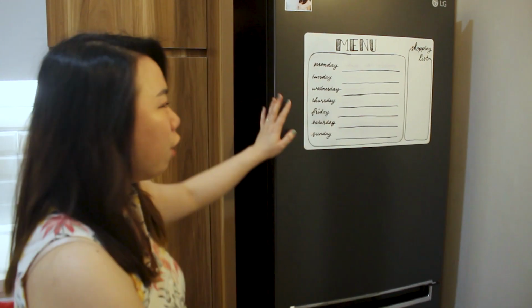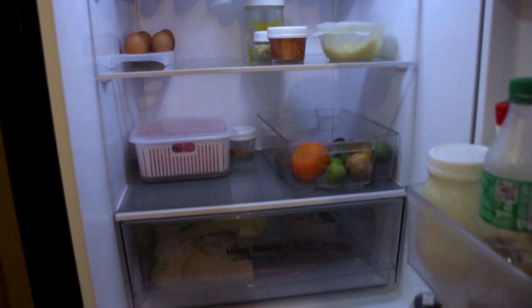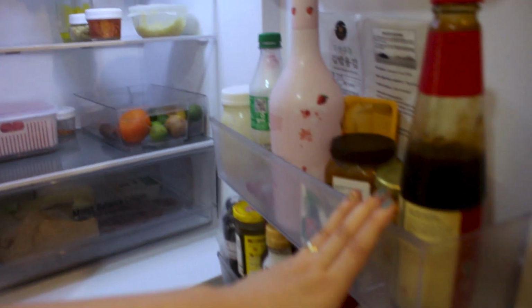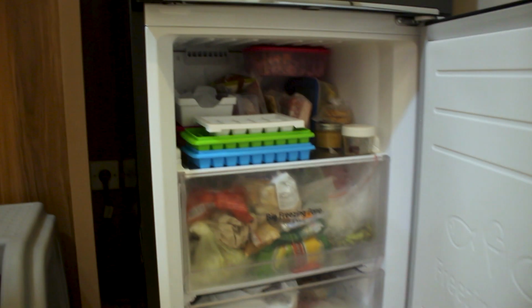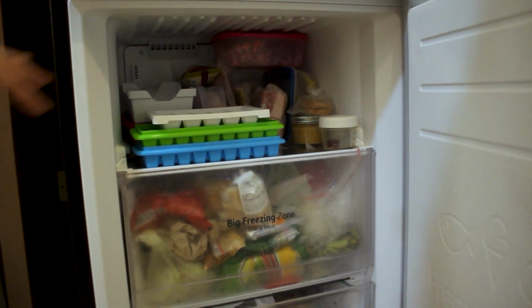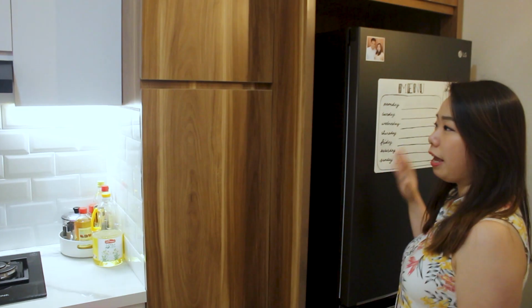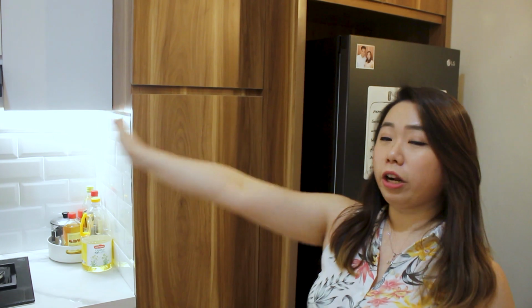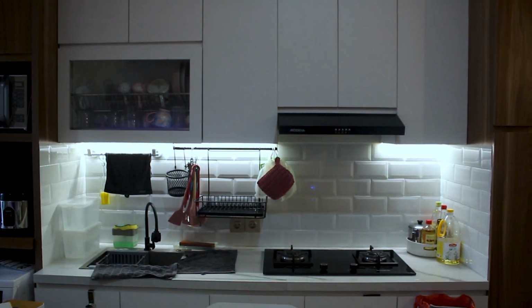And the most important thing in this apartment, our refrigerator. This refrigerator is my dream. It's slim, it's enough for 2 people. It has quite a big freezer, so we can store lots of meat in here. And beside it, we have our kitchen. We have this custom made because we want a lot of storage in here.